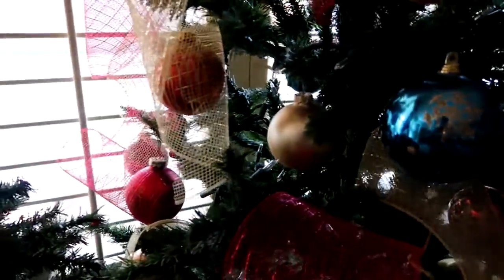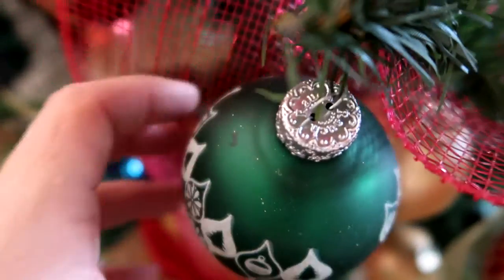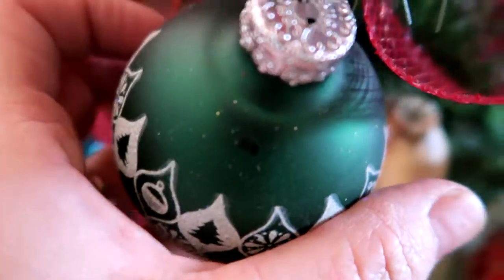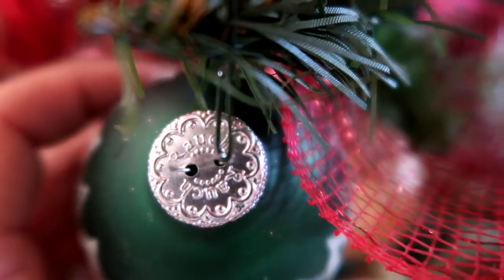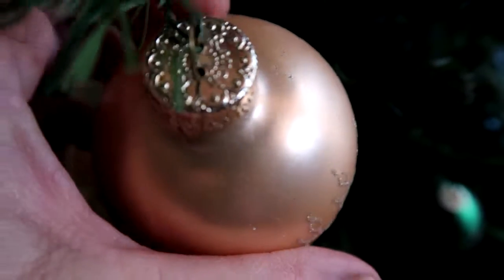What makes this tree so unique is it's a vintage tree, believe it or not. These ornaments here, let me see if I can focus on them for all of you. It should show Atomic Ranch. And then this one also, if you can see it. It might be Ranch. With that name brand, I've been doing some research. Those are vintage Christmas balls, and they're glass balls.